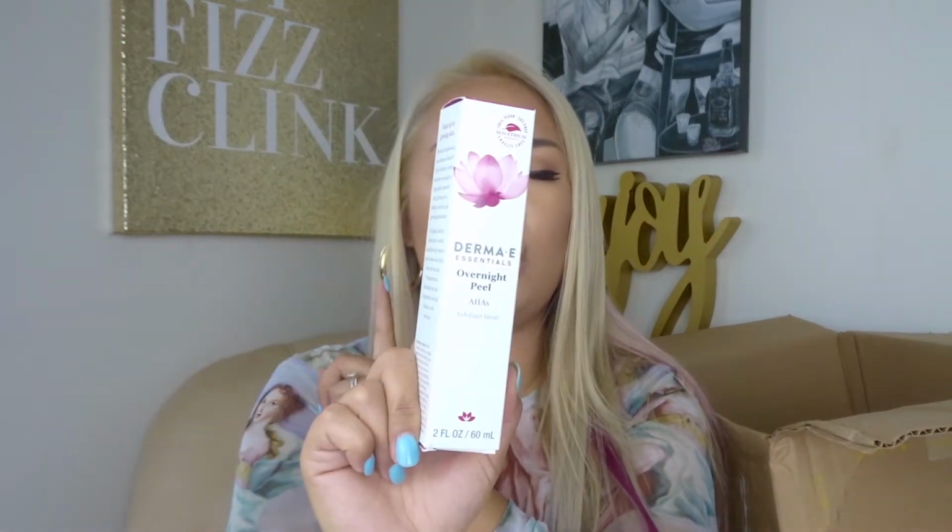Pivoting over to skincare, I also got the Derma E Essentials Overnight Peel. I have been watching a lot of Roxette Ariza lately, and she recommended this in her How I Got Rid of My Acne video. She recommended this along with the Derma E Scar Gel, which I got I think a month ago. I've been using it every day. I really do like it. I feel like my acne scarring is lightening up, which is nice.